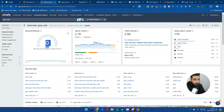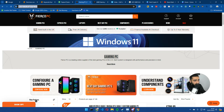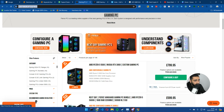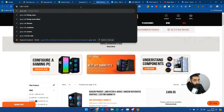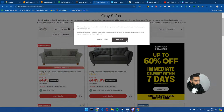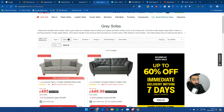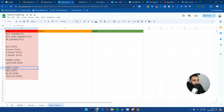So why don't we set up a category, like a cluster for this? For example, what I was showing you guys before, this is a category page. So if I was to do grey sofa, what we're going to get presented by is what's called category pages, or some people call them roundup pages. But in reality, this is what's called a category page. So then you list, let's say, 25 different sofas within this category. So what I would be looking to do is create a list of every single type of category or every single type of hot related keyword that somebody is searching for your product.